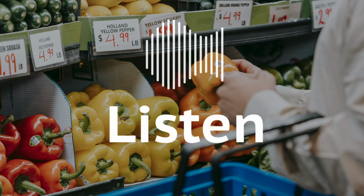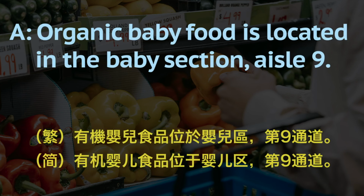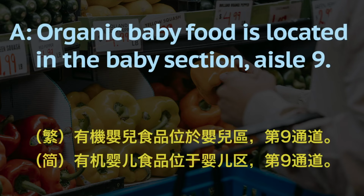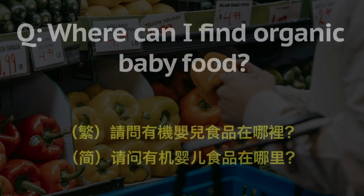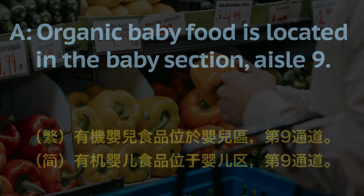Where can I find organic baby food? Organic baby food is located in the baby section, aisle 9.